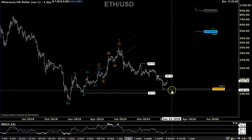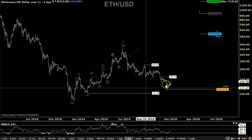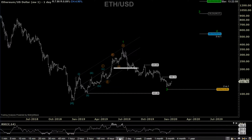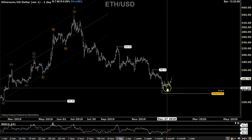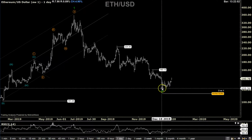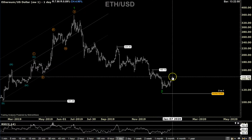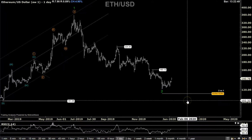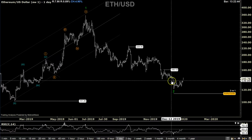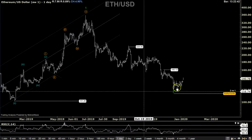But if you just look at this, there is not a whole lot to go by. You don't even have a 5-wave move up here yet. If I go to a 1-day chart, to start considering this extremely bullish, this move still looks corrective. It can be a very simple A triangle, B up, and C, and then we're rolling lower again.